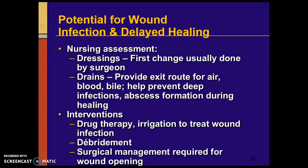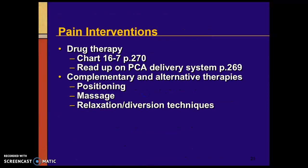With the second one, debridement, that's going to be for a wound that hasn't been healing well, and same thing with surgical management required for wound opening. Like there's different packs and stuff that we use, and we can talk more about that at another time. Pain interventions, so drug therapy, chart 16.7 on page 270.